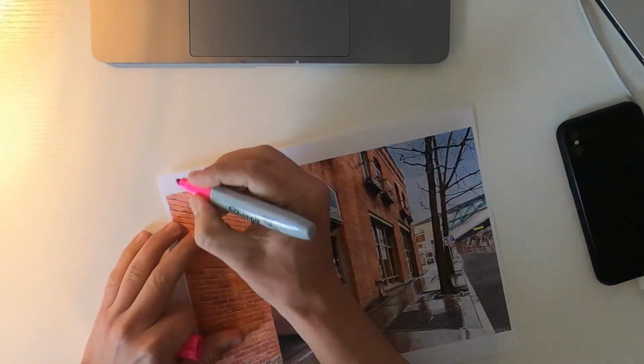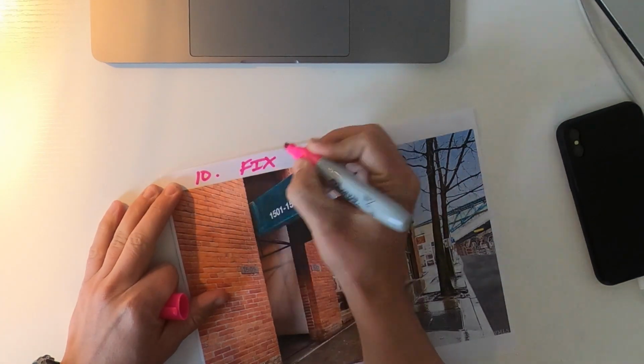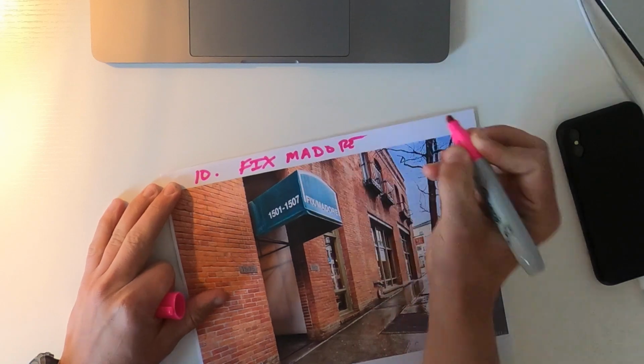Okay, number 10 on the list. Fix Midori. Most of you guys probably haven't heard of Fix. It's on Western, so it sits down below Pike Place Market. It's an old historic building. It was built in 1910. There's only 32 units on 6 stories, so it's one of those projects that you guys probably haven't seen. There's only been a few units on the market over the last year or two.